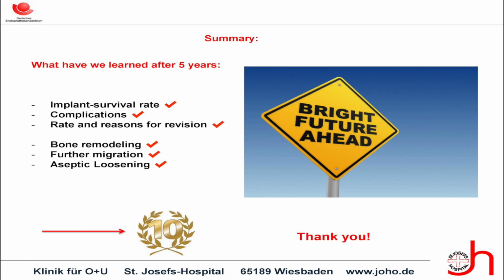So what have we learned after 5 years? The implant survival rate is good, is okay. We don't have too many complications. The rate and reasons for revision we do know, and we can examine further. There are periprosthetic fractures and aseptic loosening, but in very low numbers. We do have some bone remodeling. However, the DEXA study coming from Linz already confirmed that there's less stress shielding compared to straight stems. We do see some further migration in selected cases, but those are cases that were undersized during surgery, so we cannot blame the implant. In our collective there's no case of aseptic loosening, and there are very few in the multi-center study. So we will be ready for the 10-year results, and I thank you for the attention.